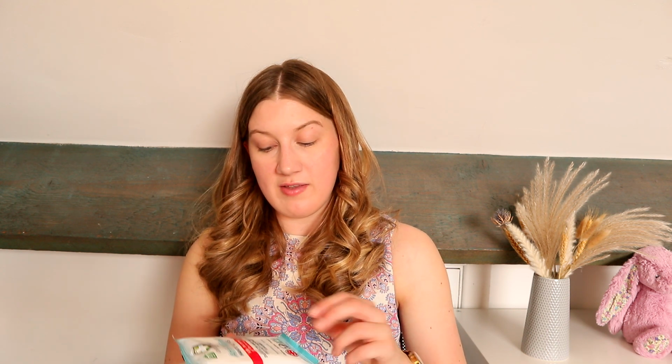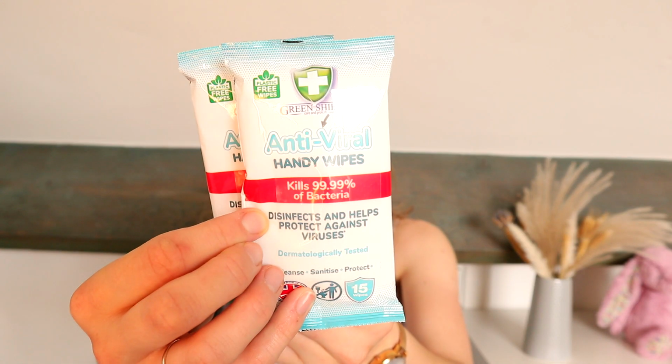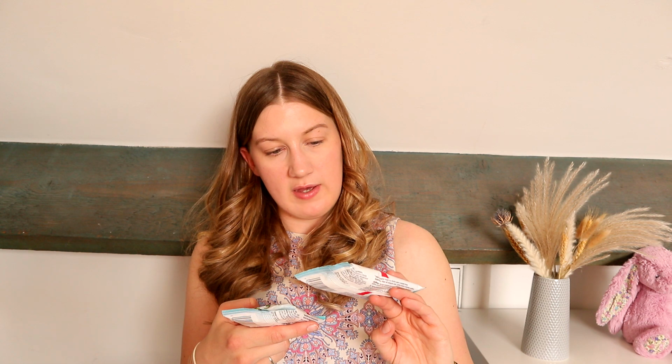Yeah, and then also in Home Bargains I got these, which also kill 99.99% of bacteria, and it says they help protect against viruses. So yeah, these were 89p each. I thought there was going to be some sort of discount when I got to the till, but there wasn't, so 89p each, and they each contain 15 millilitres. I don't think they are biodegradable, which isn't great, but they're made in the UK, and they say plastic free, so maybe they're not that bad. But I suppose just because they're antiviral, it literally says antiviral right across there, that's probably why I decided to purchase them.